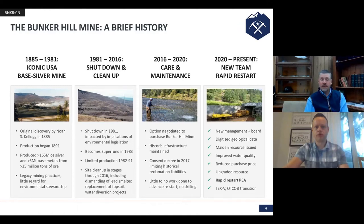In 2017, a consent decree was reached that clarifies and articulates the liability for all past environmental degradation. And that's where our team steps in. In the last year, when we joined the company, we came into what was essentially a dormant company. There was no activity going on, and we had a lot of work to do.